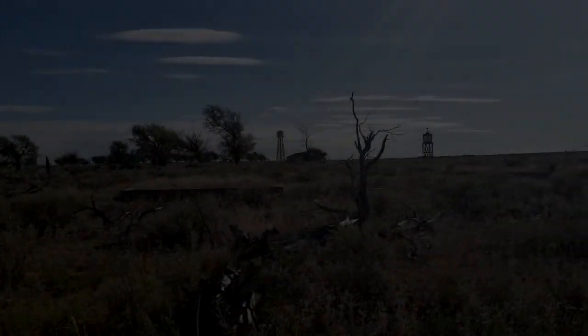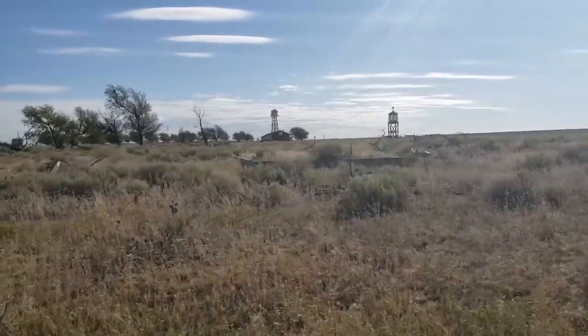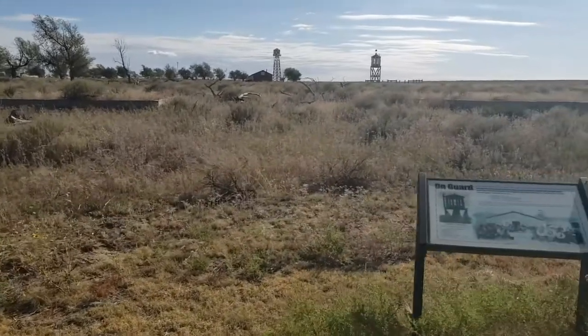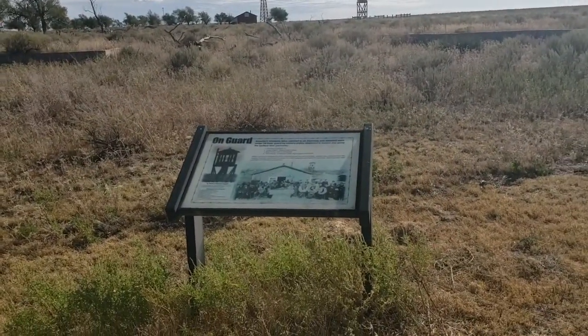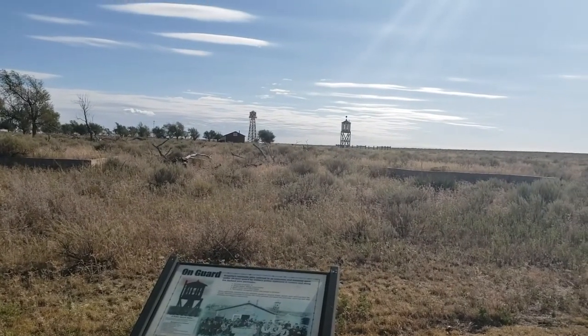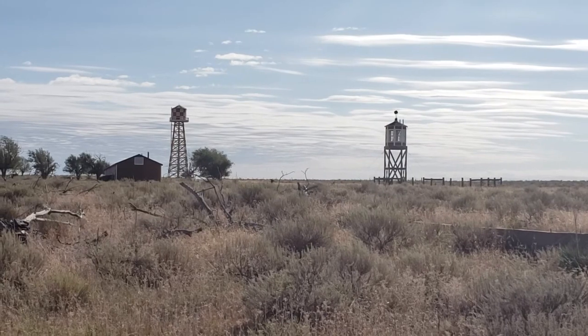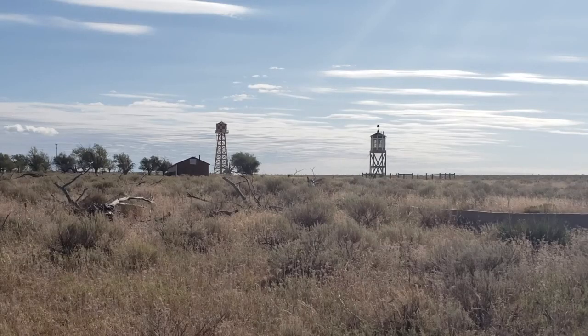Had I known this was here, I would have stayed the night last night. Thinking about doing it tonight. Okay, yep, that indeed was a guard tower over there that we see off in the distance. So we'll check it out a little closer. We'll stop and get out and see what this says.